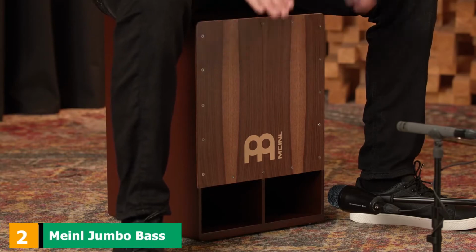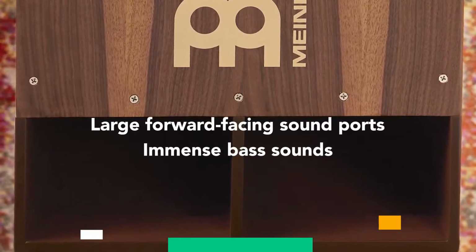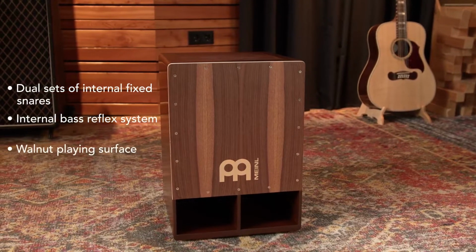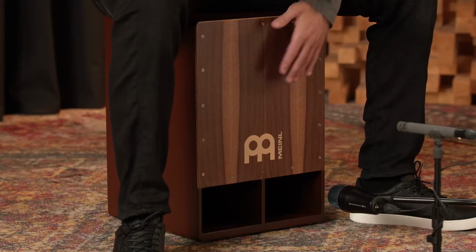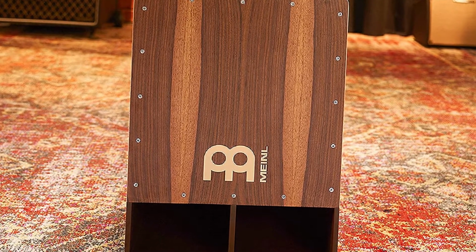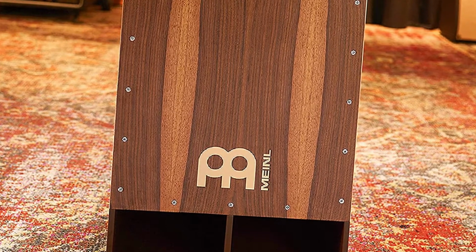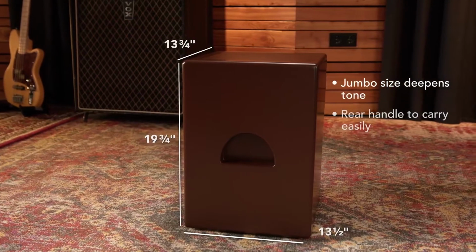Moving on to the next at number 2 with Meinl Jumbo Bass Subwoofer Cajon. Next, we have a totally different instrument to look at. And trust us, the subwoofer ain't your grandma's Cajon. It's obvious that this is a modified instrument. Not only is it a monster at 3,211 cubic inches, but it also has 2 large sound ports coming out of the bottom of the front panel. Most Cajons have their sound ports at the back so that the soundboard is one large uninterrupted board. So this guy is weird.